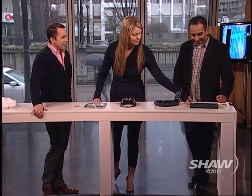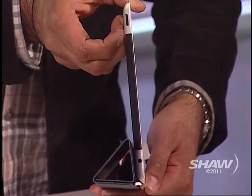Well, visually, it's skinnier, it's thinner. In fact, it's thinner than the iPhone 4, which is already the thinnest smartphone in the world. It's almost disturbingly thin, actually. When you pick it up, it feels so inconsequential in a way. Here, I'll just turn it on the side so you can see. It's like a thin razor.